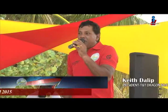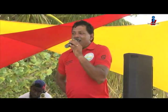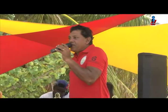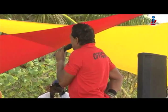We believe that Tobago is uniquely positioned in the entire world to offer a special breed of dragon boat competition. And we know that so far they have been very receptive to what we have to offer. Tobago is already on the map, as Shoma said, as the capital of paradise. Touristic-wise, we also want to put Tobago as the center of the dragon boat world.